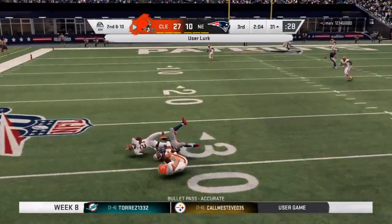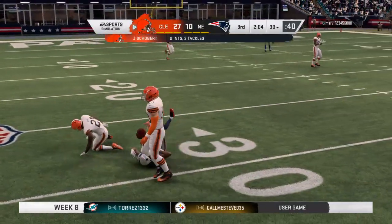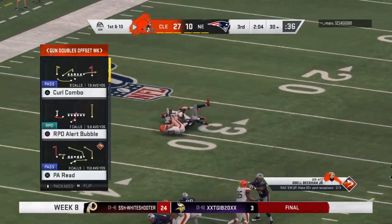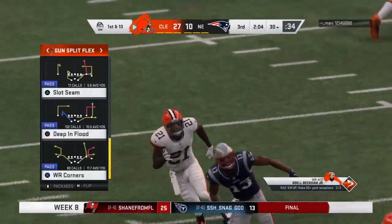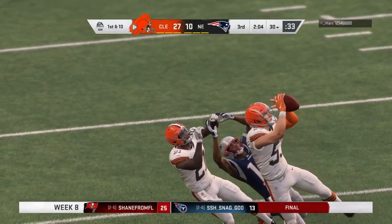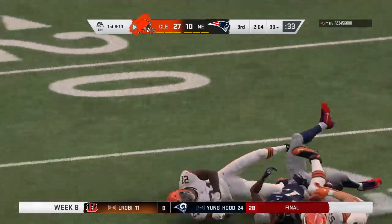And his pass is intercepted for the 4th time today. Picked up by the linebacker, Joe Schobert. All right, Brandon. Normally when you hear about guys making 2 interceptions in the game, you're thinking must be a free safety, maybe a corner. How about getting 2 picks out of one of your linebackers?